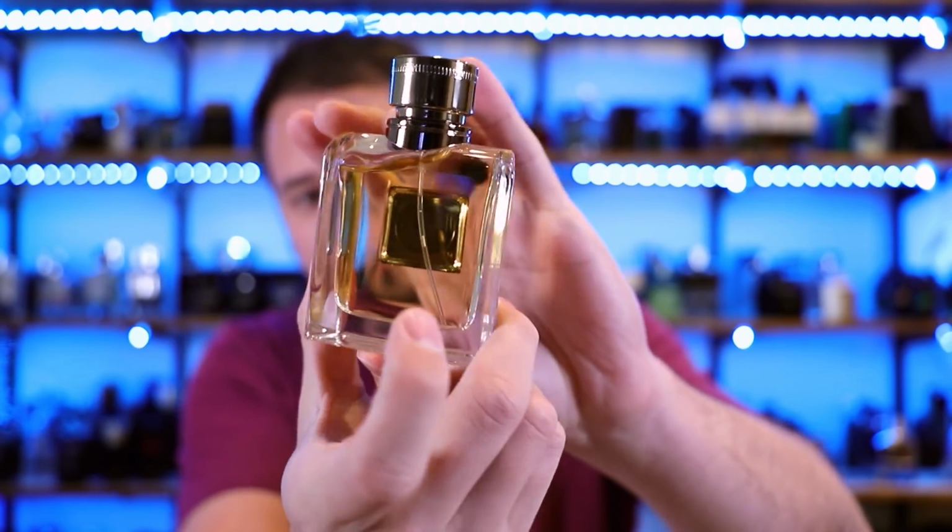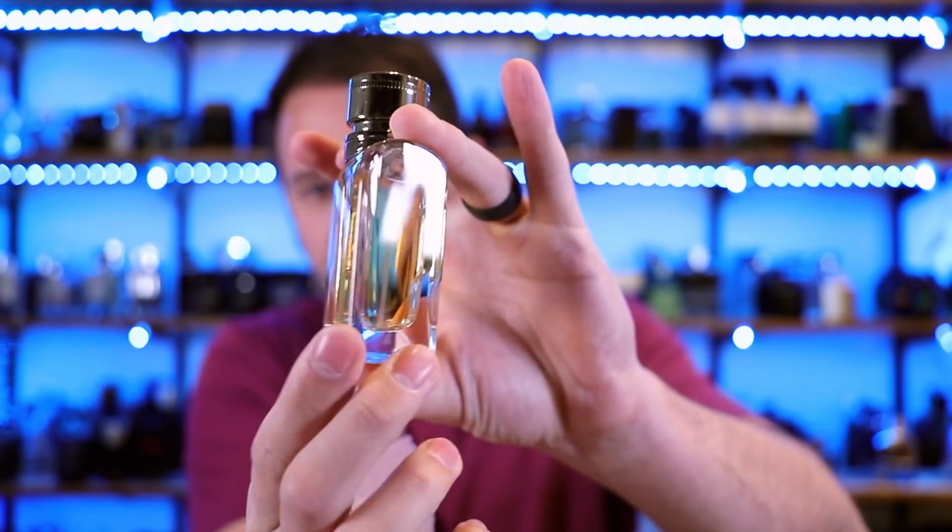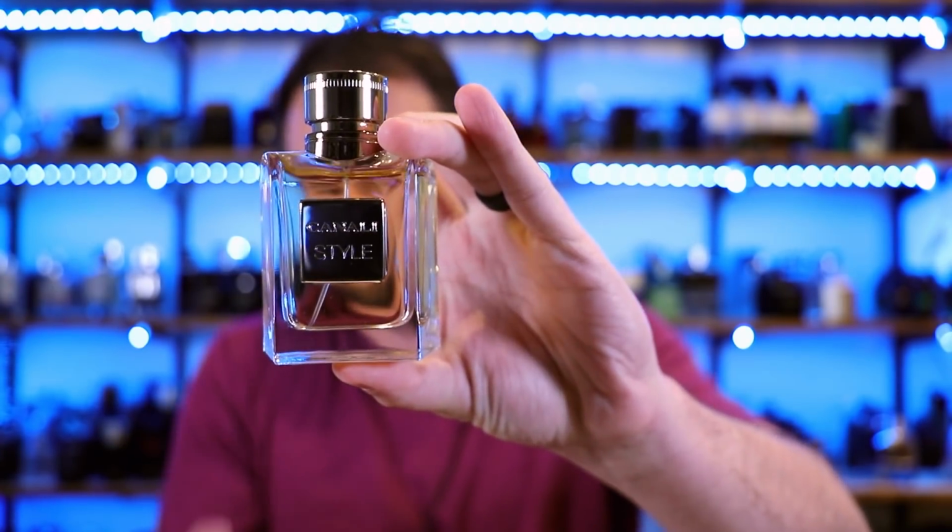Just a quick look at the bottle. It's got this nice kind of curvature on the back, which makes it fit into your hand nicer. Now I will say that the bottle in hand looks a bit nicer than online. In the pictures online it looks pretty cheap, but in your hand, it feels okay. Let's give it a spray, see how this one is.